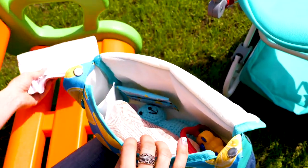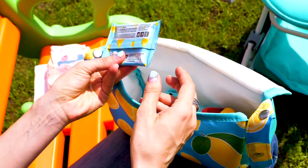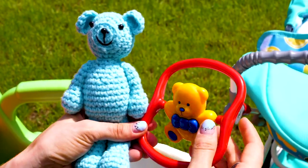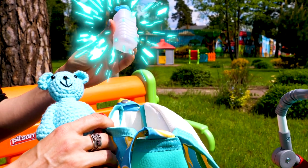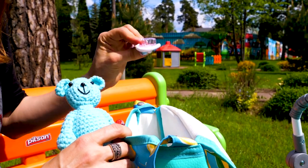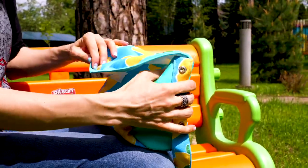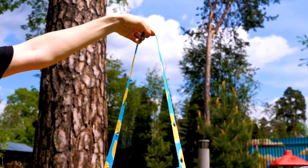A changing mat. Spare nappies. Wet wipes. Toys. Annabell loves bears. Water. Milk mixture. And a spare dummy. You can put the bag over your shoulder.